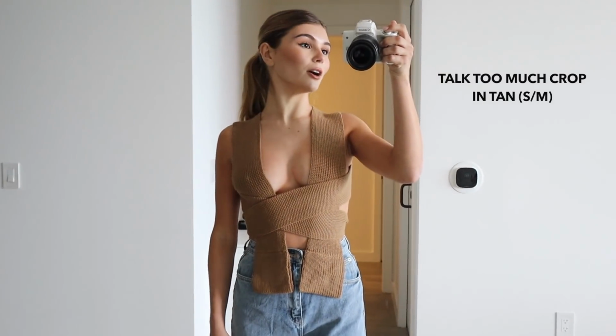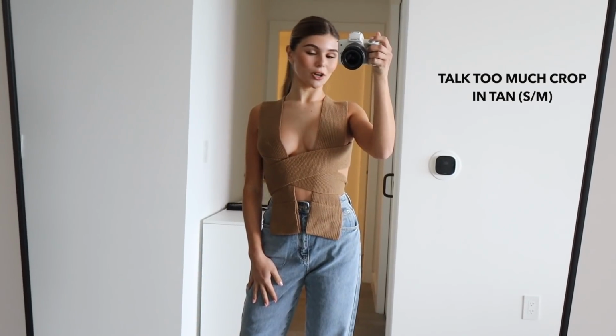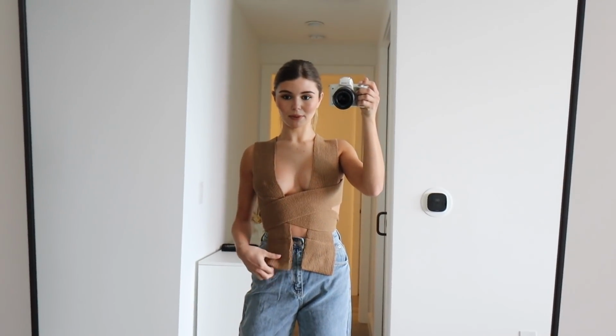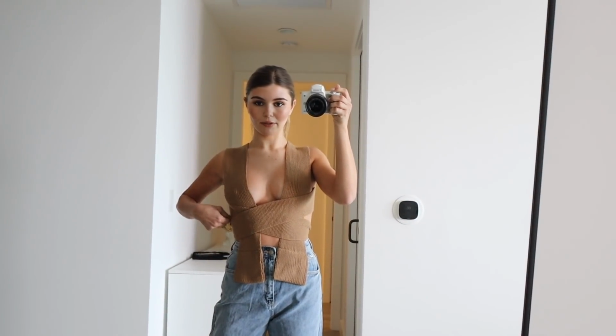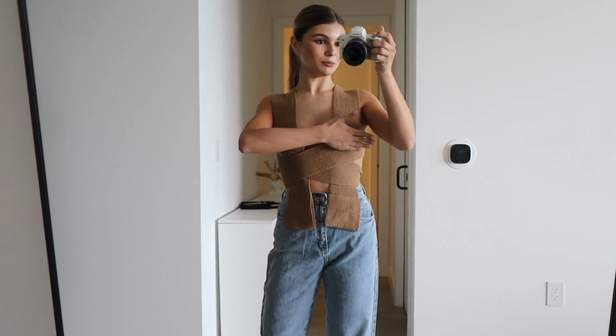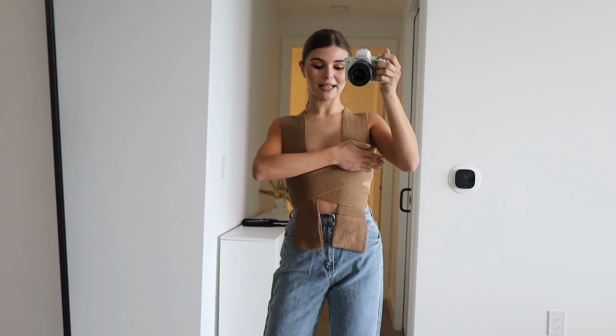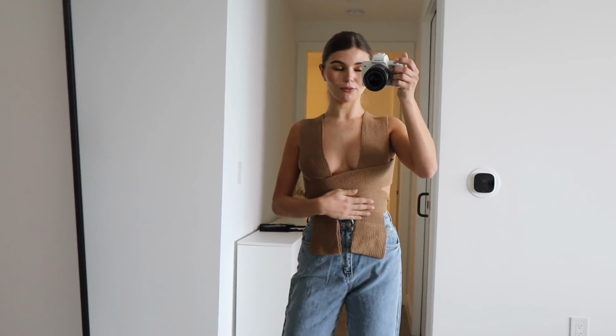This is the next top. It's a little booby. So maybe somebody with a flatter chest would fit better into this. You know, it's really cute. I think I'm exploding out of it. Obsessed with the color, perfect for fall.